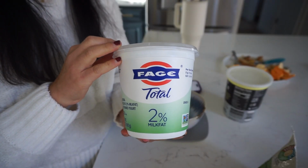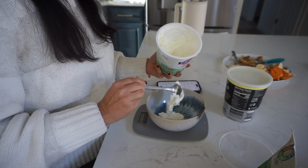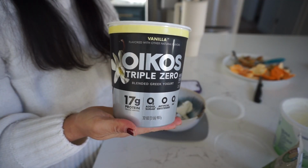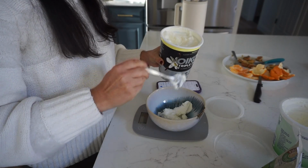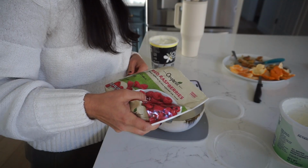So I finished my lunch around 1 o'clock, 1:30, but by the time 4 o'clock comes around, I am ready to eat again. And this is my go-to snack anytime that I want to hit fiber and protein. And that is my Greek yogurt. I mix Fage 2% Greek yogurt with my Oikos Zero vanilla yogurt and frozen raspberries.